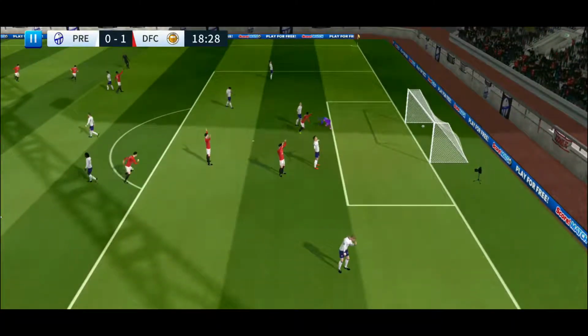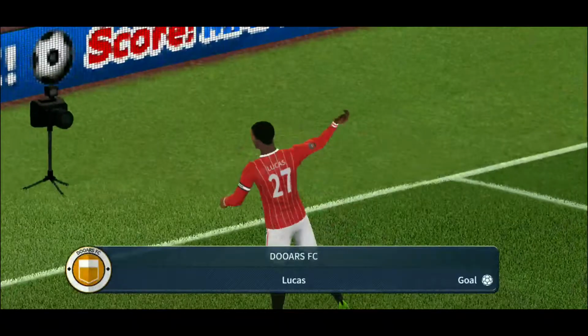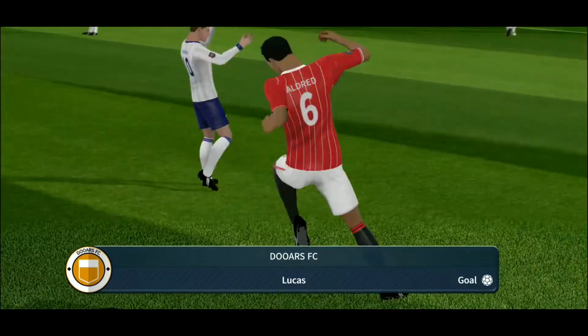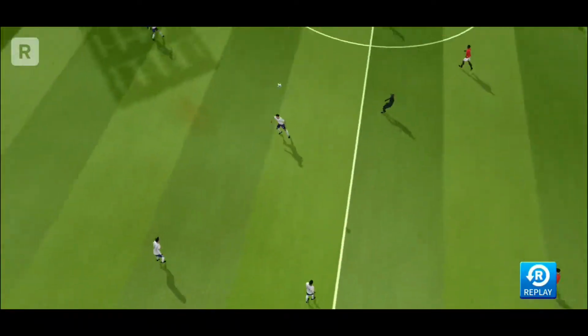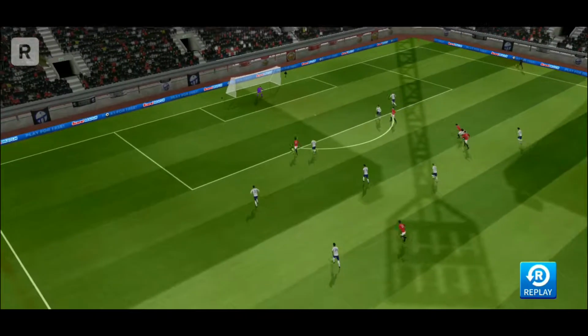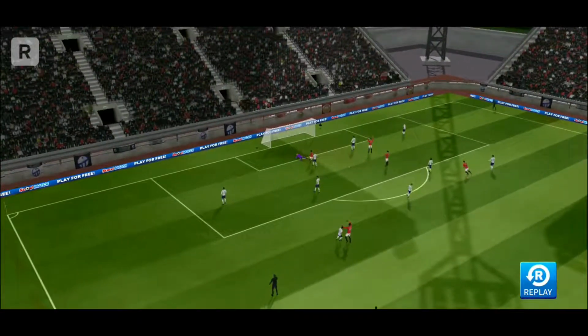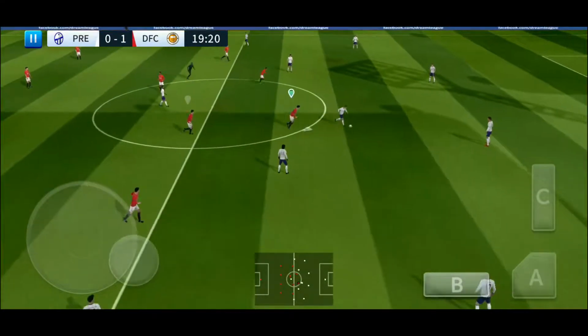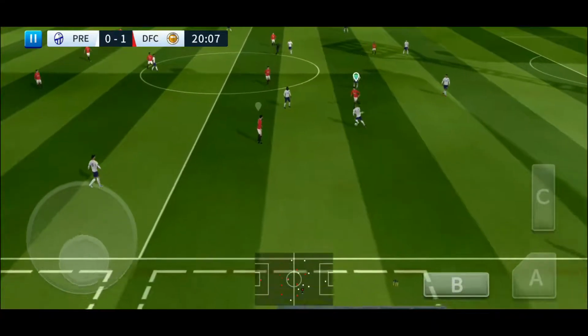Oh, here's Lucas. What a finish. Look at that tidy finish there. Look what it means to the player. He'll be hoping to add more to his tally. Let's see that one again. So we're back underway. I wonder how that goal's going to affect this game.